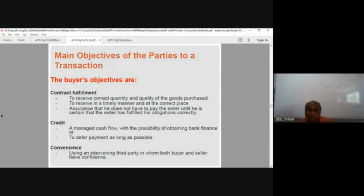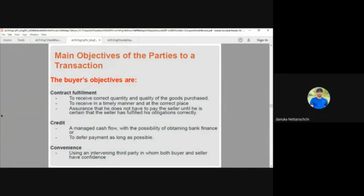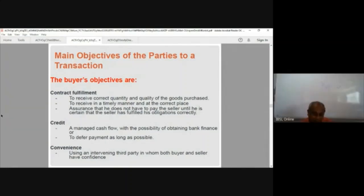The buyer and the seller always like to use an intervening third party in whom both buyer and seller have confidence. What do you think? Who should be this intervening third party in whom both buyer and seller have confidence? Mostly the banks.